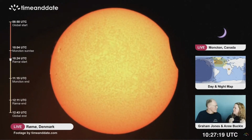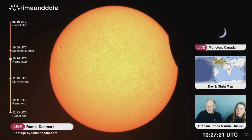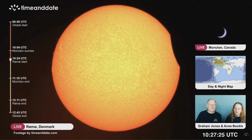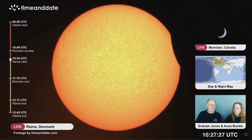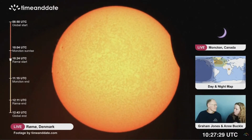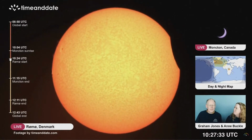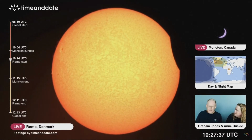Protect your eyes if you're outside looking at it, and go outside if you can see it, and protect your eyes. You can also project the sun through a pinhole or through a colander or through anything with a smaller hole. Project it, hold it above a piece of paper, and you can look at the projection, the optical effect there of a crescent sun on your piece of paper.